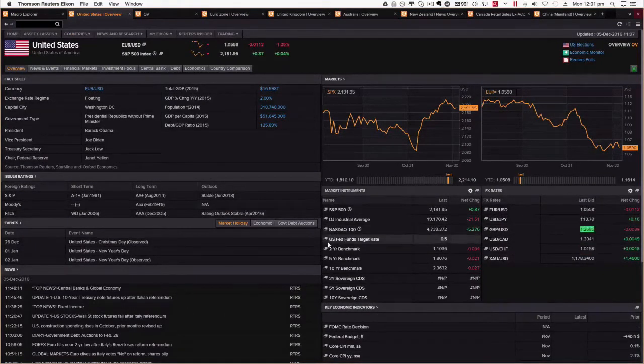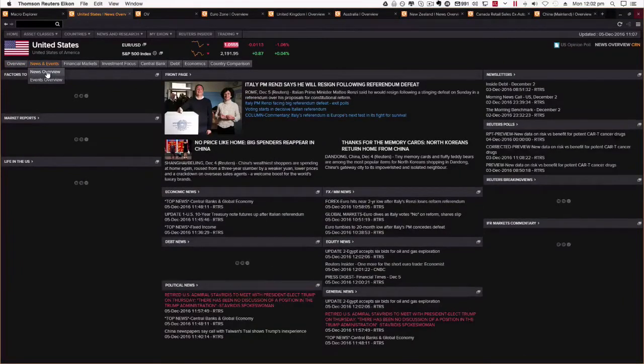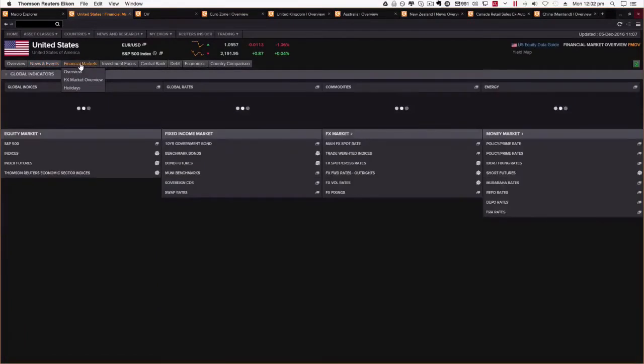Here are the markets. Fed funds target rate, we've got the 2-year benchmark bond yields, 5-year benchmark, 10-year benchmark, we've got sovereign CDS, 5-year sovereign CDS, 10-year CDS, we've got the FOMC rate decision. That'll be coming up in December, so that'll populate when it comes up. What the major currencies are doing against the US dollar. You can then scroll across to major news. Got financial markets.